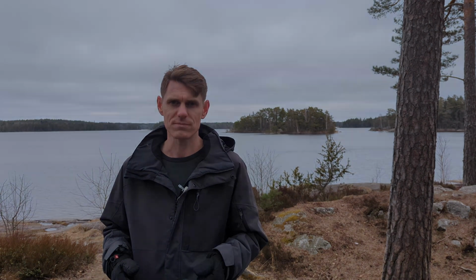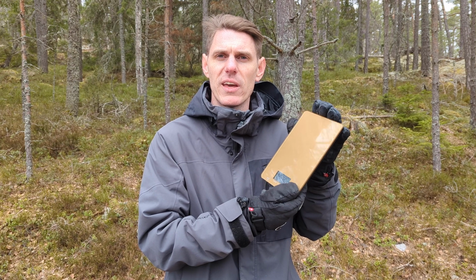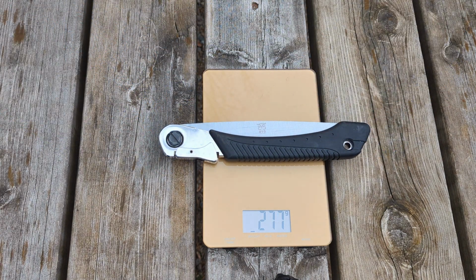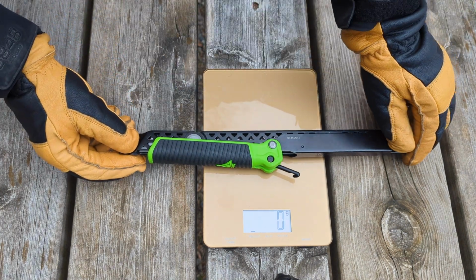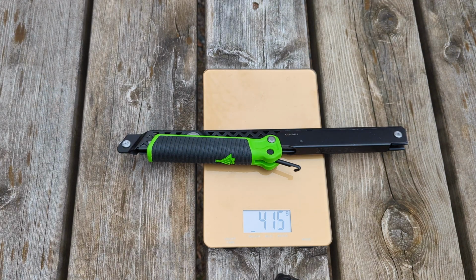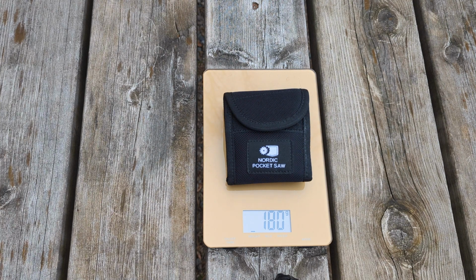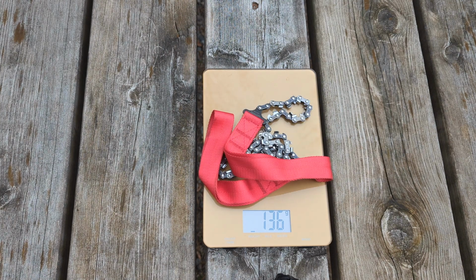The importance of gear weight is a personal preference, but I think we can all agree that there is no point in carrying more weight than necessary just for the sake of it. Let's see how these saws compare in terms of weight. So I brought this scale to make some accurate measurements. The ØYO folding saw comes in at 277 grams, while the Gerber lands at 415 grams. The pocket chainsaw weighed 180 grams with its protective case and 136 without it.